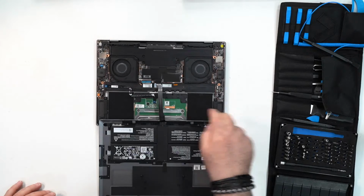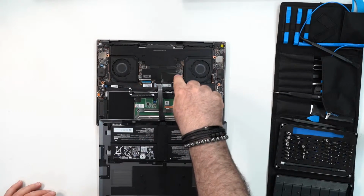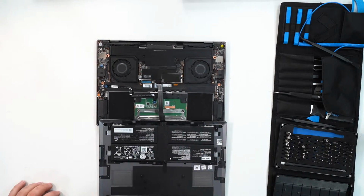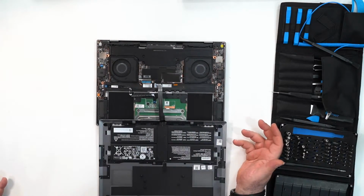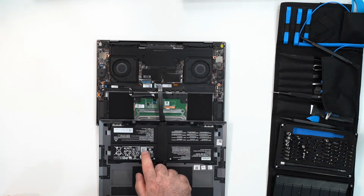What else do we have here? The two speakers. And the SSD is a small SSD, it looks like. 2242 maybe? Or 2230? I don't know. Somebody confirm that. Looks like the Wi-Fi card is probably somewhere underneath here. I would imagine it's soldered in. Oh, the battery's on here. Interesting.